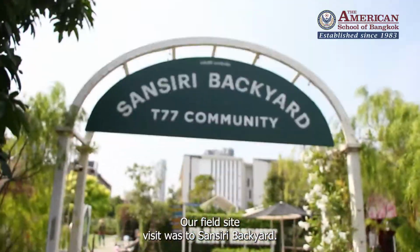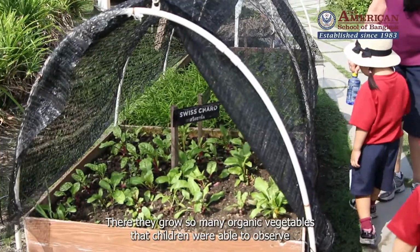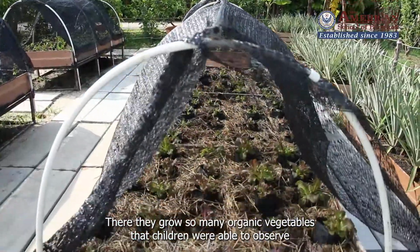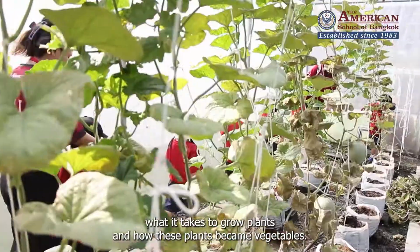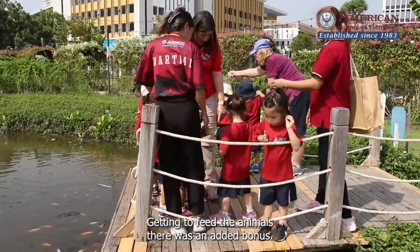Our field site visit was to Sansri backyard. There, they grow so many organic vegetables. The children were able to observe what it takes to grow plants and how these plants became vegetables. Getting to feed the animals there was an added bonus.